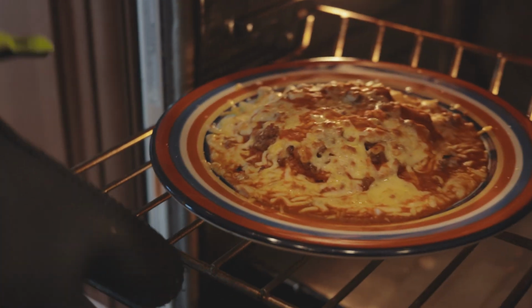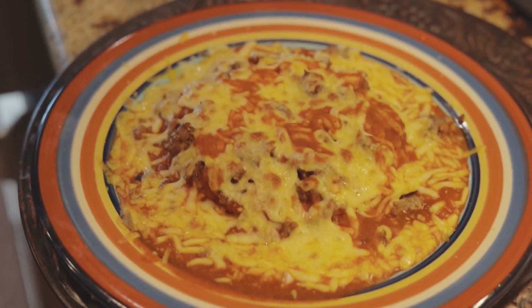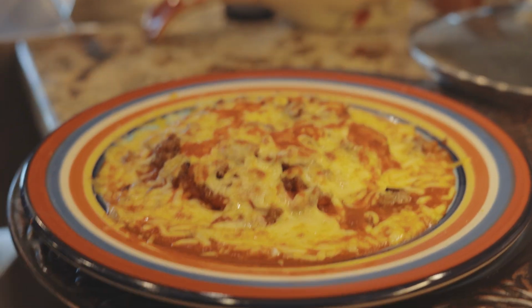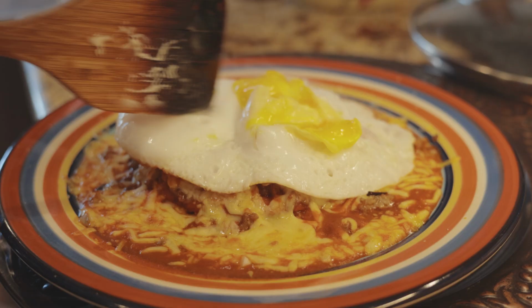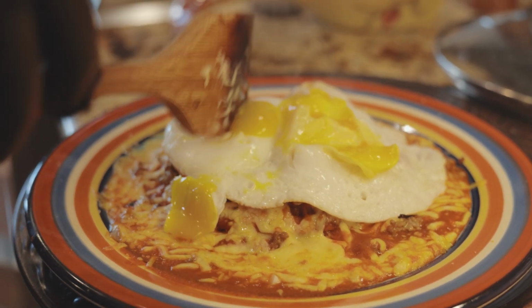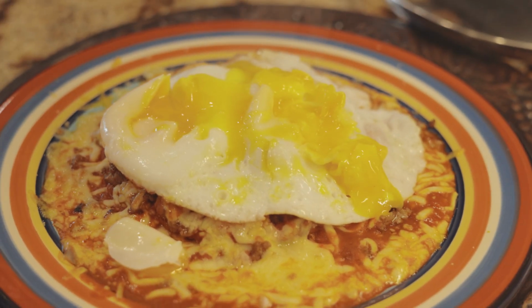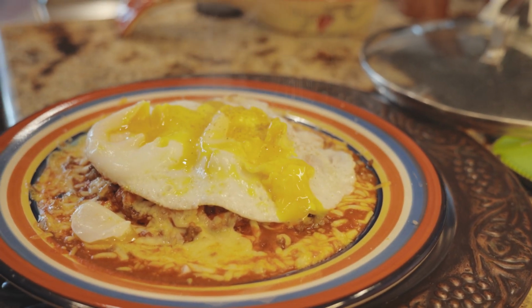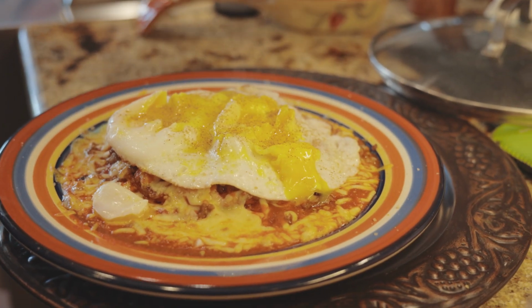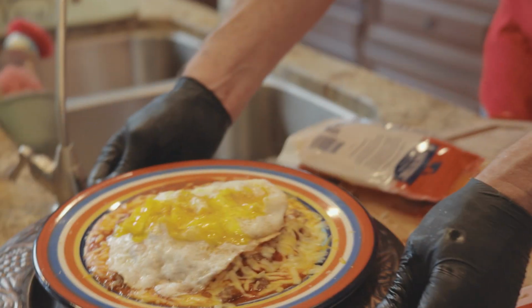So this is ready to go. You can see the cheese is bubbling and a little bit brown. You're going to want a charger here. You're going to want to take these eggs off when they've still got some runny yellow in them, like that. Just like that. Put a little bit of our seasoning on top. And this bad boy is ready to plate, but it needs a little bit of, there you go.